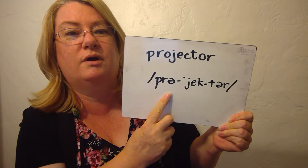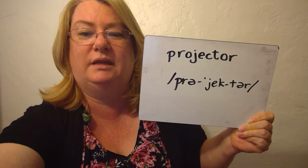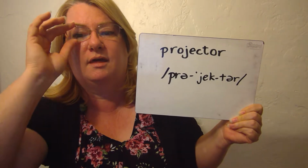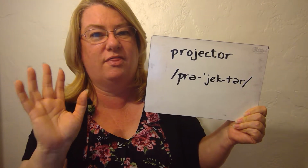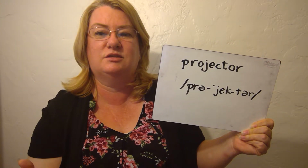Projector, projector, projector. And this one is the machine or the thing that throws forward. And so we're going to look at this one in a sentence of using this idea.